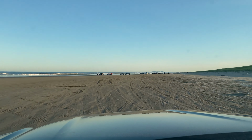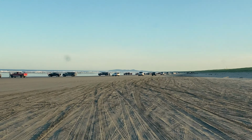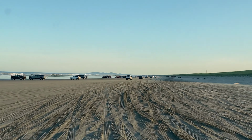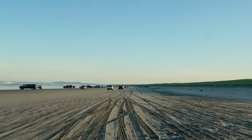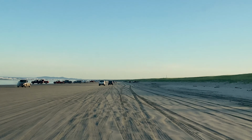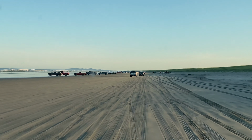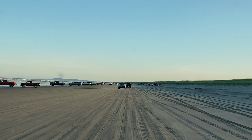Woo! There's a lot of people. Woo-hoo-hoo-wee! Six-foot distance. Six-foot separation, people. Come on. Woo-hoo-hoo! There are a lot of people right now.